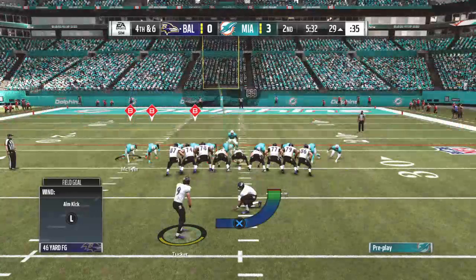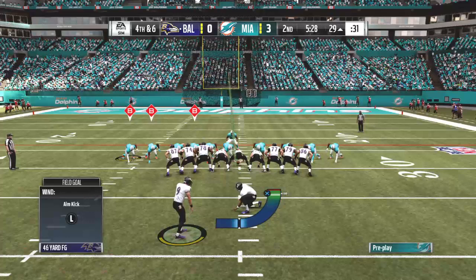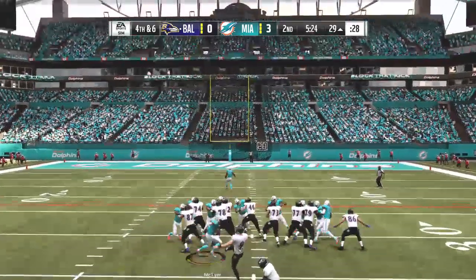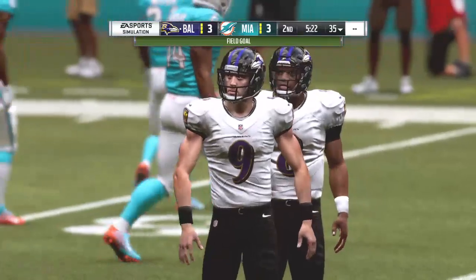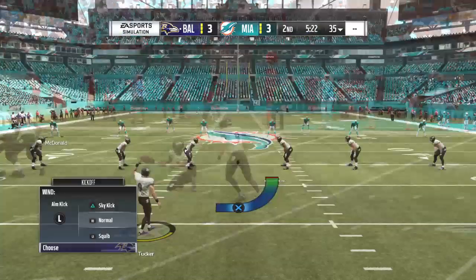So on fourth down, here's the Ravens Pro Bowl kicker, Justin Tucker, out onto the field. From the right hash, it's a 46-yard attempt. And Tucker's kick right there, it's good. And that will tie us at 3-3. So 3 drives now for this offense, and that field goal gives them their first 3 points.